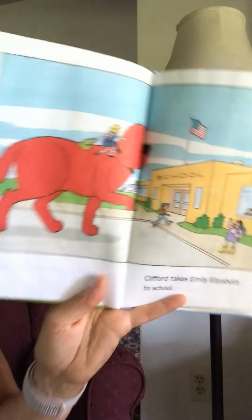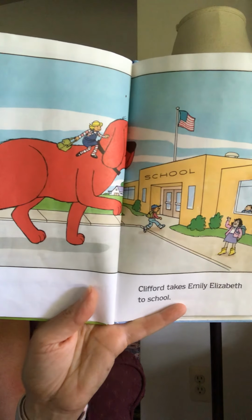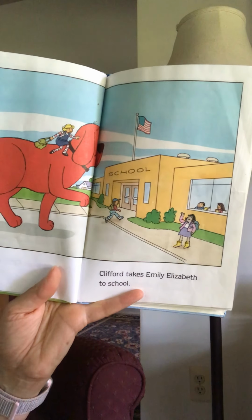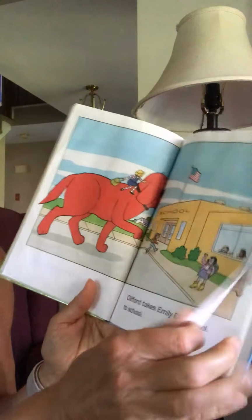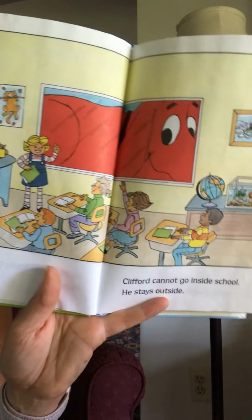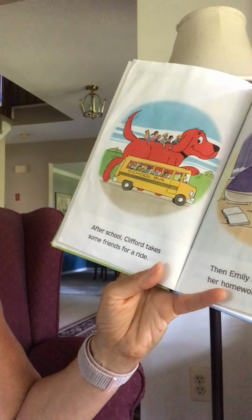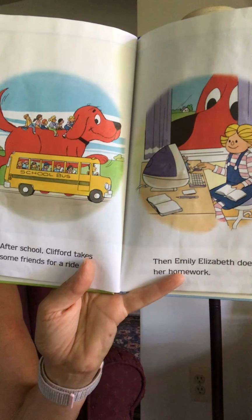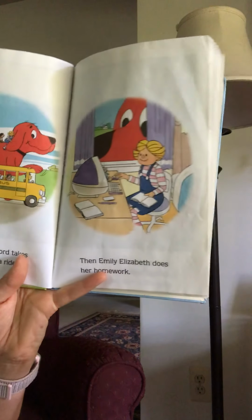Clifford takes Emily Elizabeth to school. Wow, she doesn't have to take a bus or a car. She gets to ride on her dog's back. Clifford cannot go inside school. He stays outside. After school, Clifford takes some friends for a ride. Look at that. Now more kids are riding on Clifford, not in the bus.